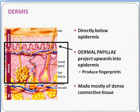Moving further in from the surface is the dermis. So directly below the epidermis, there are a couple different things that are important here. One are these guys, dermal papillae, which actually produce your fingerprints. They're just made of dense connective tissue. You can see they have these ridgy grooves to them, so they are pretty groovy tissue. And obviously grooves in your skin equals fingerprints.